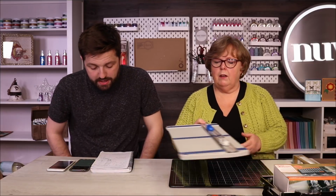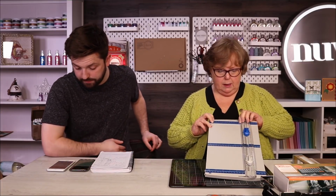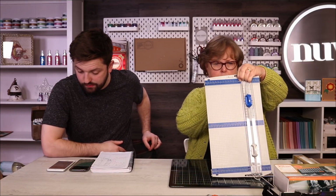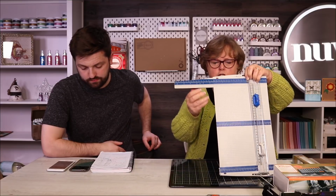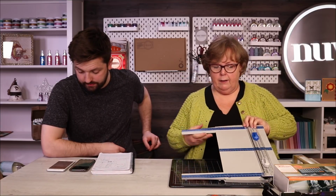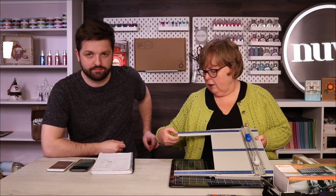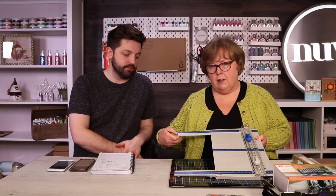So next up, the trimmer. That's an essential for you. This trimmer will cut up to, let me just pop out the pieces at the back, up to 12 inches because you have 2 little arms at the back. So if you like to use 12 by 12 card, don't worry, it will fit on here. It actually goes up to 12.5 inches, so it gives you that little bit of leeway.